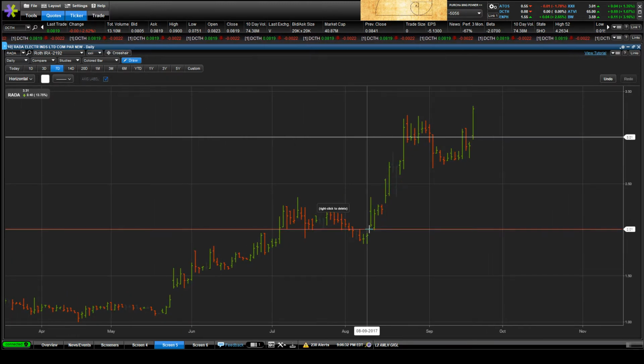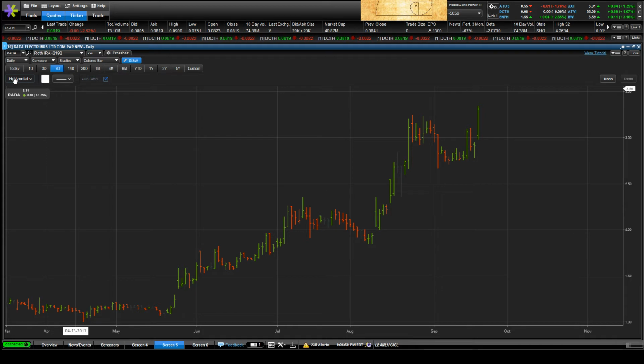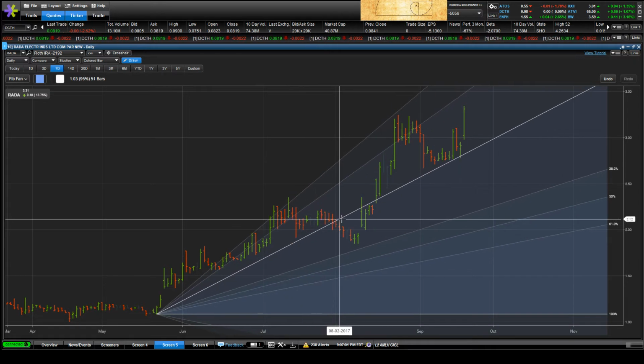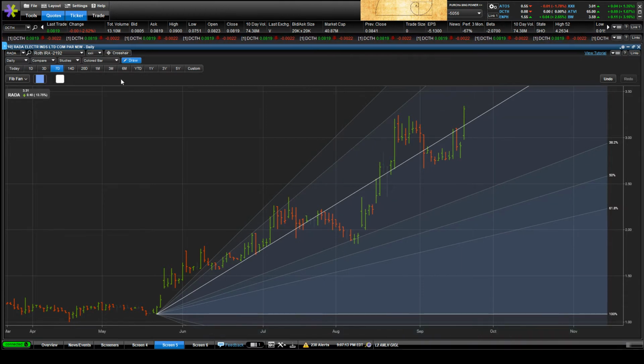Let's zoom in a little bit more here. Yeah, this looks great. What are you trying to do with RATA? That'd be good to know. Because if you're in it already, I would definitely be like, keep holding this. But if you're not in yet, we can look at maybe a potential buy or something like that. I actually want to see how it's behaving with this fib fan. Gotta go maybe a little bit more like this. Yeah, that looks pretty good.